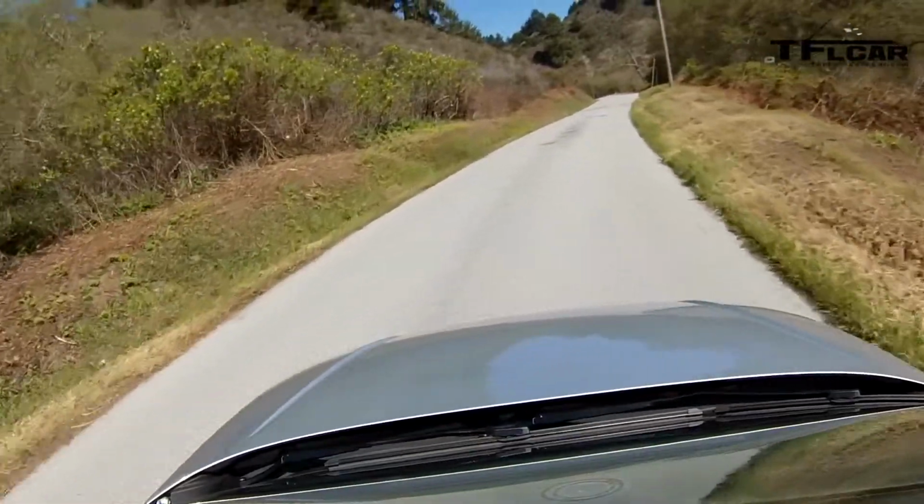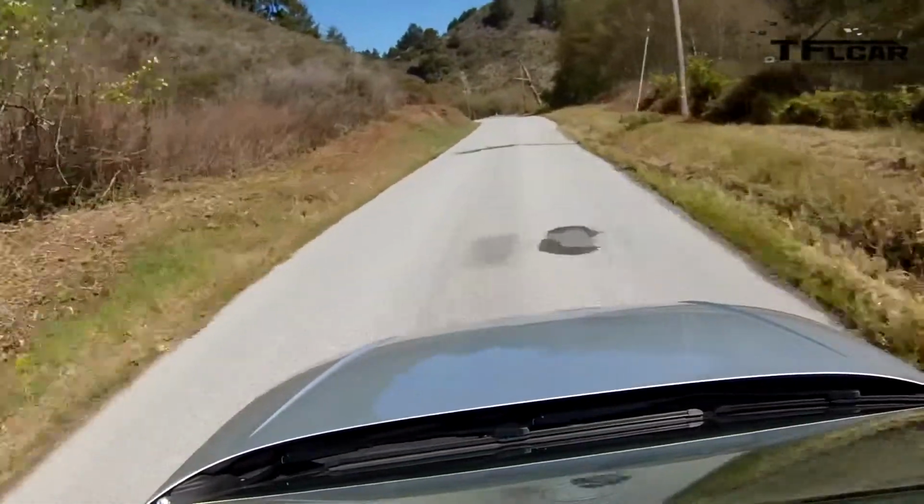Nathan, we are finally away from the coast and all the constabulary. Constabulary? Is that the right word? The coppers. The man! The fuzz. So let's see what this A3 is like when we put it in sport mode. All right? A little spirited driving. Here we go.